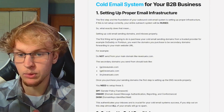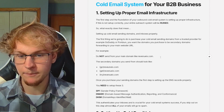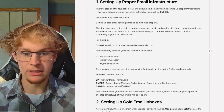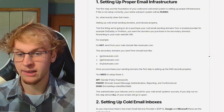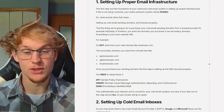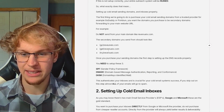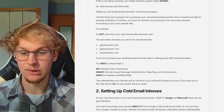Now, for example, we don't want to send from your main website domain like revenueix.com. The secondary domains you should send from should look like gorevenueix.com, getrevenueix.com, tryrevenueix.com. Now, you want to add like a prefix or suffix to the end for the secondary domains. That's what I do there.